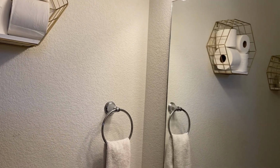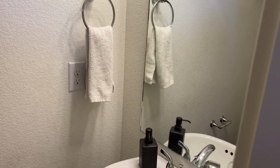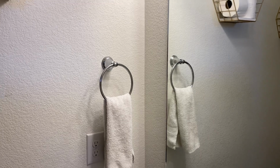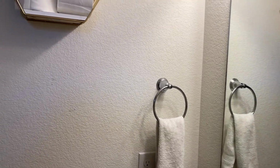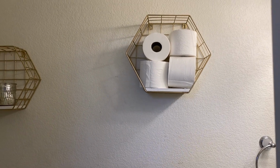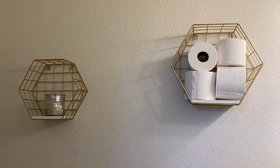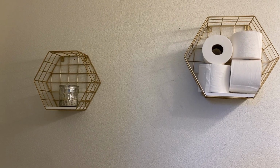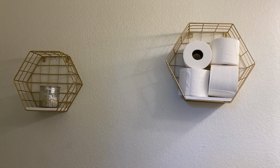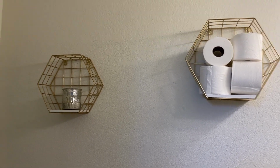So guys, this is my guest bathroom. It's a half bathroom. It's simple. There's not much in here. Just soap, hand sanitizer, and also a hand towel, which is freshly out of the dryer. I keep my paper towels, toilet paper, like that for guests, just in case the one right here next to the toilet is finished. You don't feel embarrassed by calling the host or calling someone asking for toilet paper. You can just grab one right there.